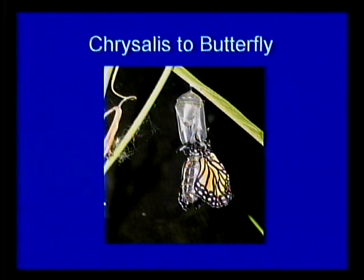It's a picture of the monarch emerging, and you can see that the color has changed to clear, and that happens during the last stage as it emerges, that the pupa turns clear.